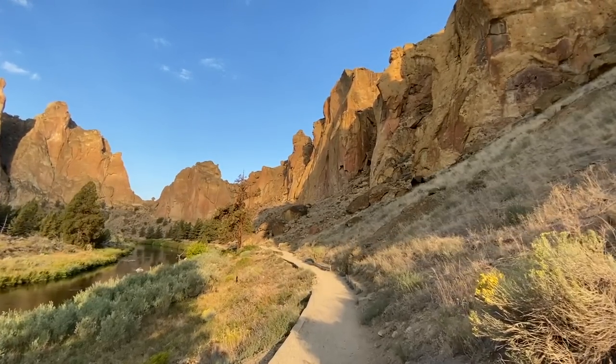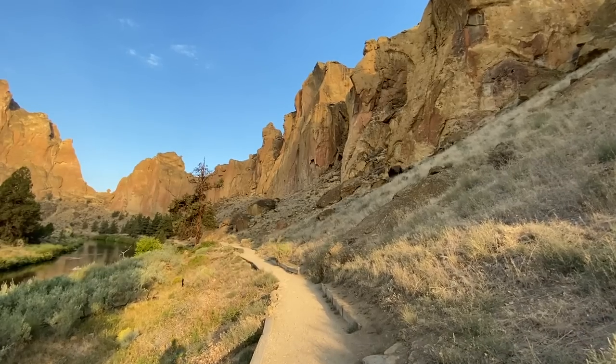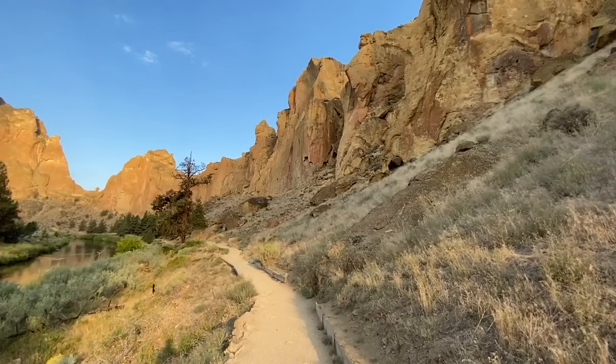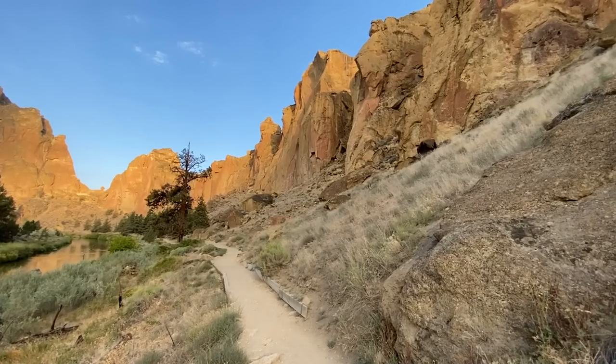So you may be a fan of hiking in the desert southwest, down in southern Utah, for instance. And there's a bunch of canyons like this, and there's a bunch of pink rock like this, and maybe to some of you it looks very similar, but it's not. Totally different geologic story here.